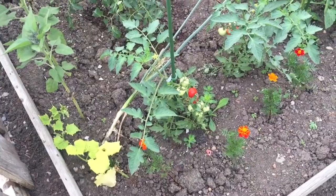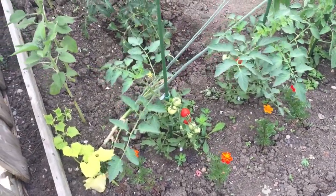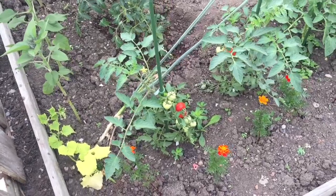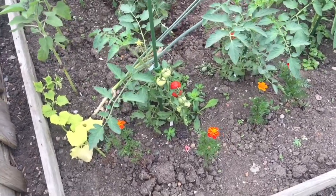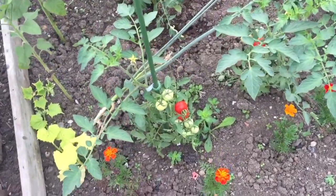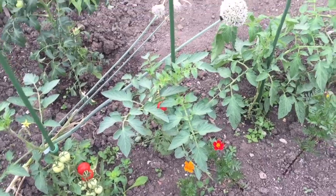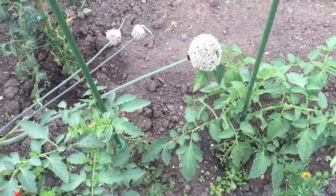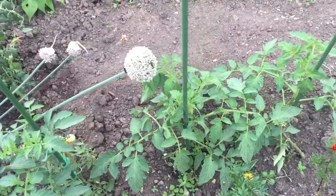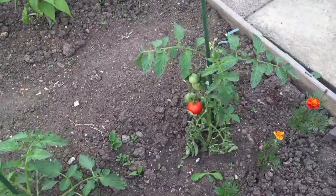Moving over to this bed. This is the bed that I've now got mainly tomatoes and beans in. So these are the Crimson Crush tomatoes, the ones that are blight resistant. I've been growing this year and last year. They did really well last year, so I decided to use them again. Produce a decent sized tomato.